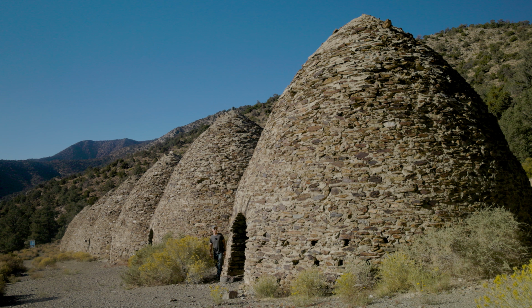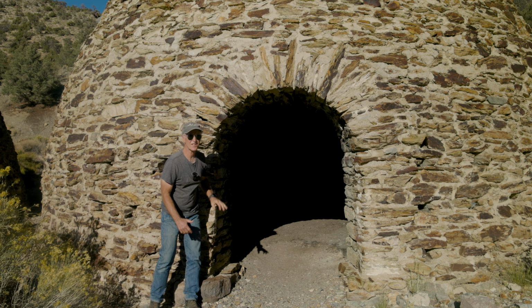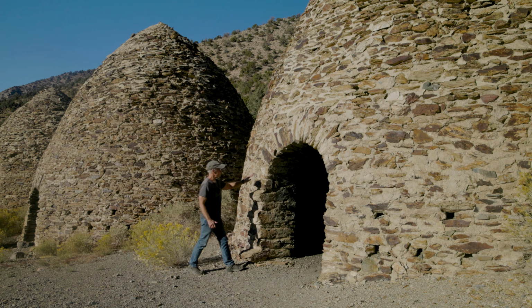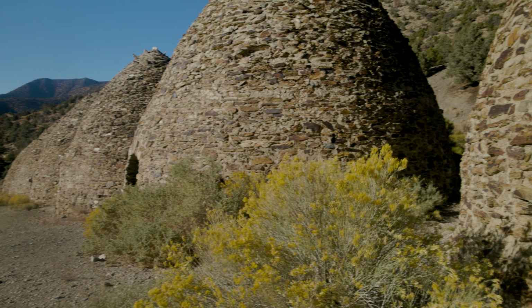Now, I would be remiss if I didn't at least mention these oddball structures that you pass on your way to the trailhead. These kilns were built in 1877 to produce charcoal from the local pinyon pines. And that went to a lead and silver mine about 25 miles from here. The charcoal was then burned in furnaces as part of the smelter process. And now you know.